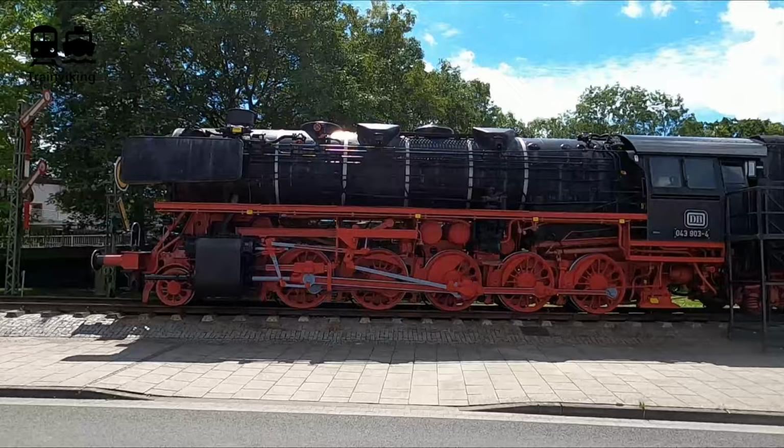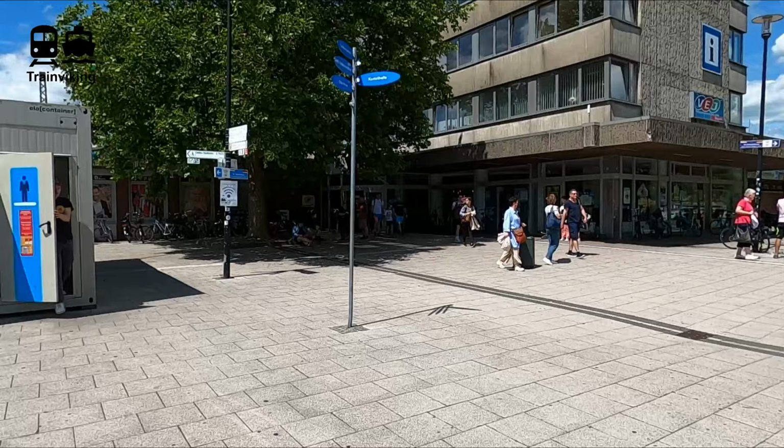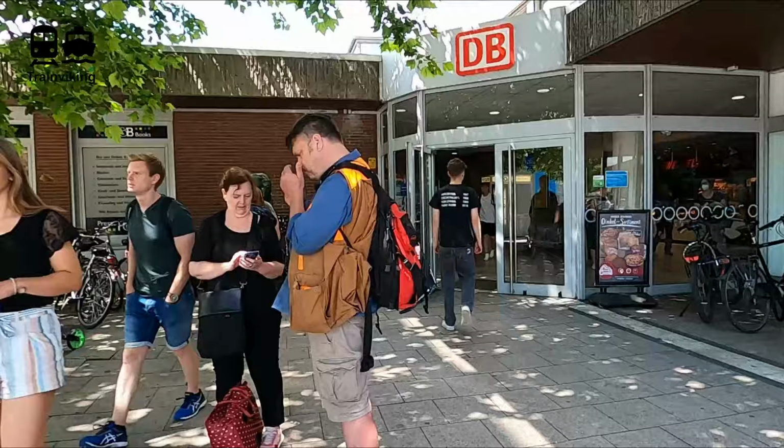I also noticed this old steam engine a little bit more at the side of this square. A taxi stand is located right next to the bus stop, a little bit more here at the left from the toilets. For now, I think you have an impression of the surrounding area. It's not a big station at all. Emden is a very popular touristic destination and mainly for people traveling towards the wooden island of Borkum. I'll get back to this a little bit later on in the video.